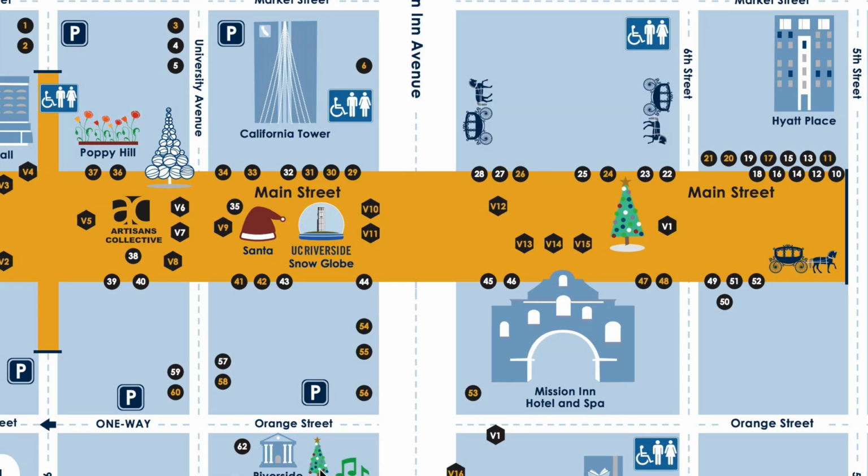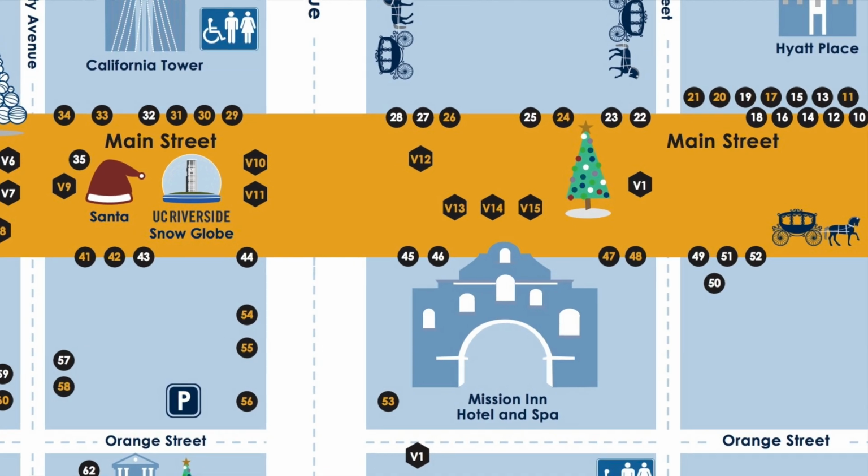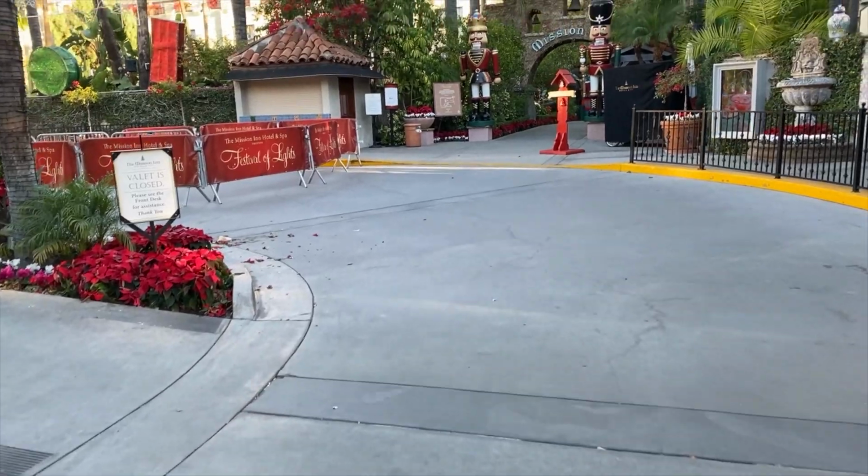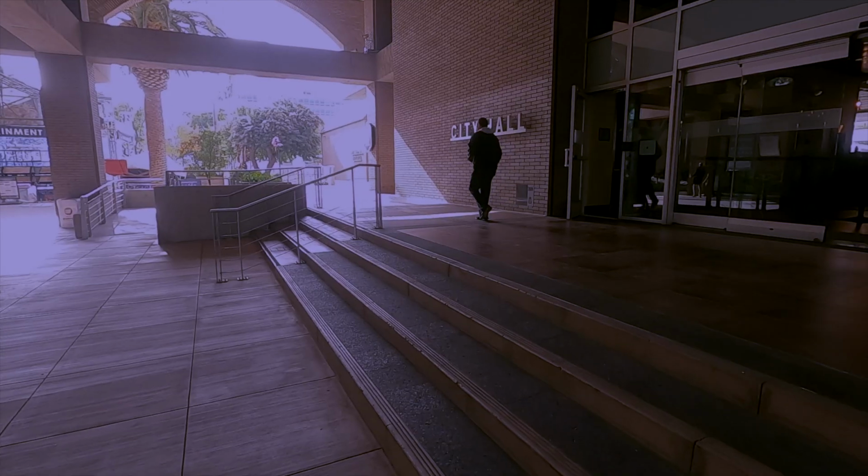The Mission Inn is the center of the Festival of Lights. It's in the heart of town on Mission Inn Avenue, and it continues down Main Street with pavilions and snack areas that end near City Hall.